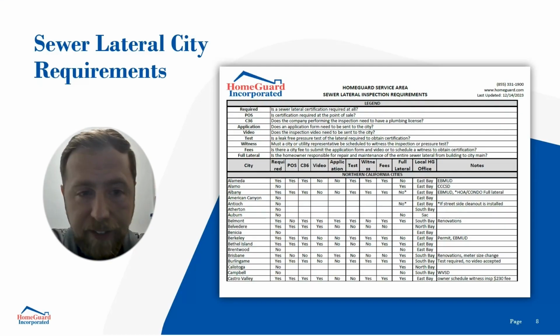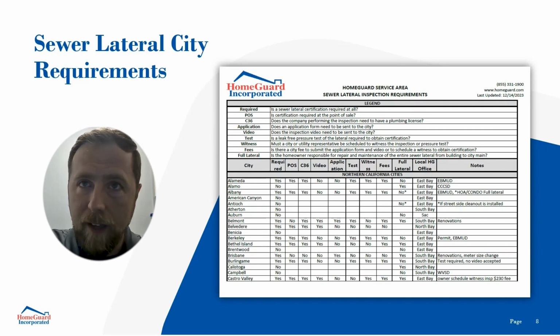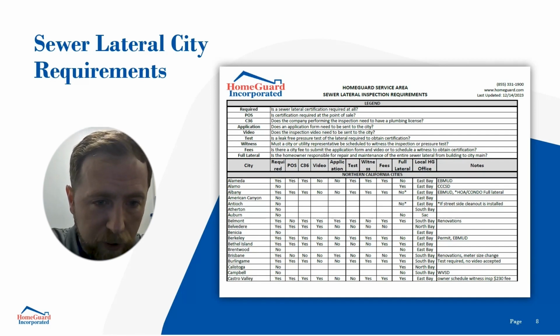And so that sewer lateral certificate, it's a thing indefinitely in certain areas. Now, I get asked all the time, what cities have this ordinance? Well, I spent the time and the effort, and I put together this spreadsheet listing all the cities in the Bay Area. And I tell you right there if it's required or not. All you've got to do is look for the city. Let's look down the list.